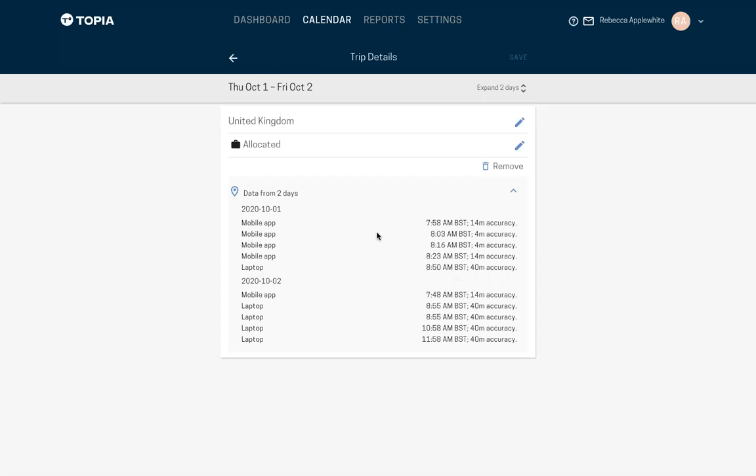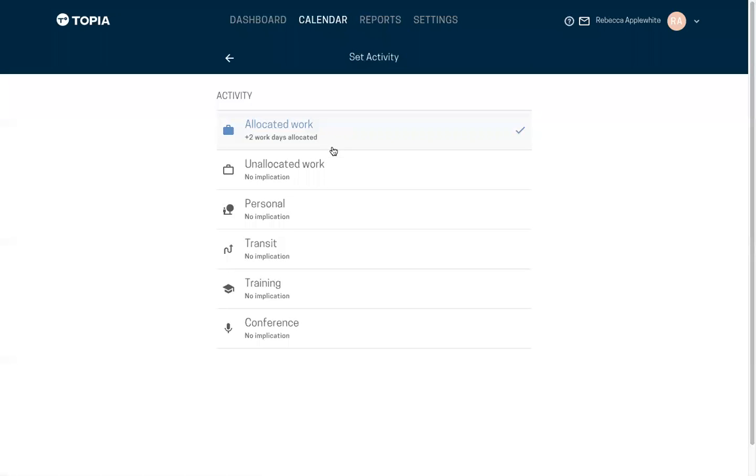It's representing the information from a tax jurisdiction perspective. You can see that the tool has determined I've been in the UK, and I'm able to define a specific type of activity, as this can have a bearing on some types of residency or workday allocation logic. We can also enable the tracking of specific projects or other activities like attending board meetings and so on.